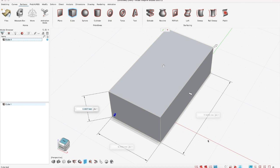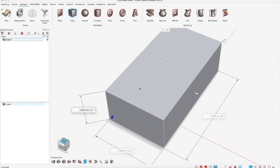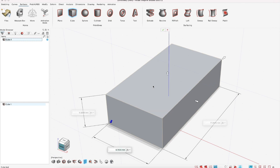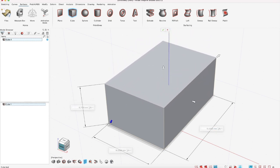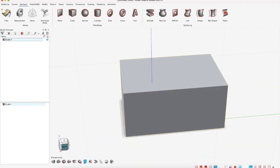I can navigate in 3D by rotating the mouse wheel to zoom in and out, and by pressing the mouse wheel to rotate the view and look at my object from all sides. I am able to change the dimensions, so let's make this 5, press tab, 10, press tab, 15, press enter to confirm, or dynamically drag the object by the arrows. You can pinpoint to different positions, so you get different arrows and move from there. And if you're happy, just click the green check mark. And now my object is created.